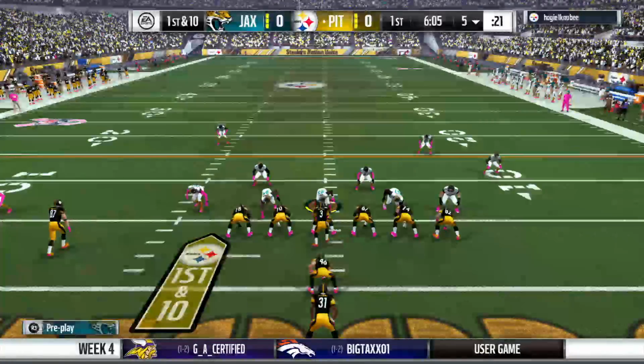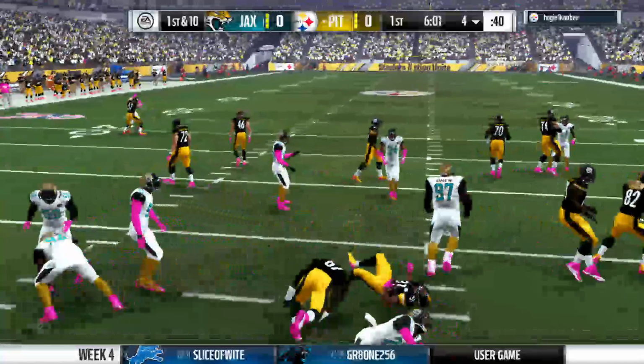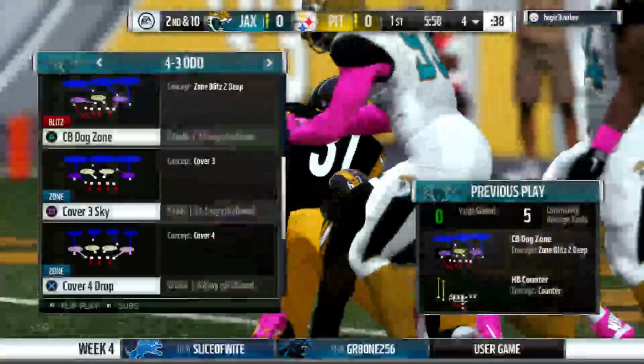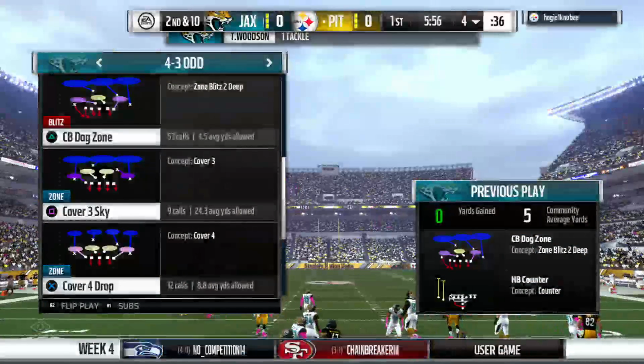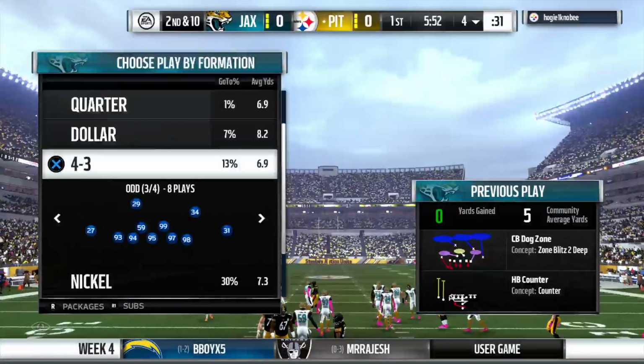Now a handoff here to his running back. And nothing doing on his first run. Back to the line of scrimmage, and that's it. Nothing on that one. It'll be second down. And here's a look at the starting offense.